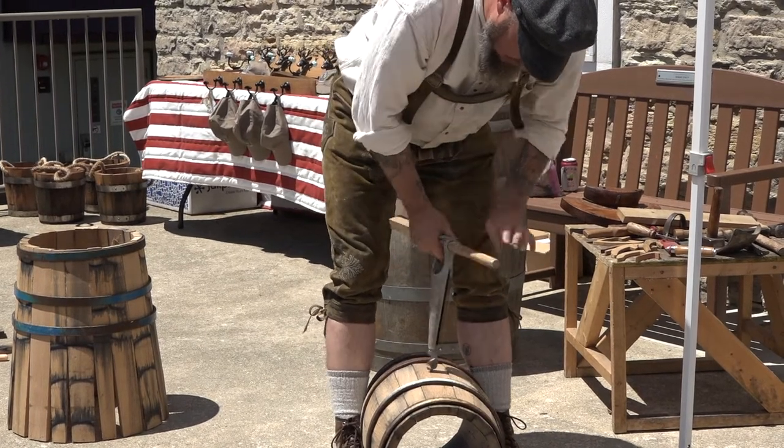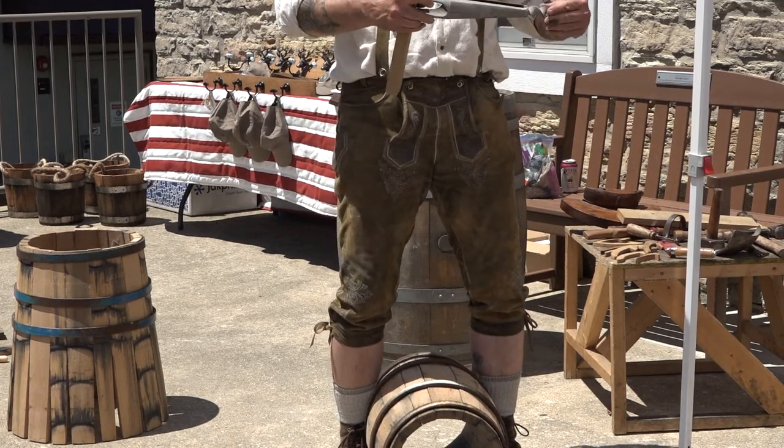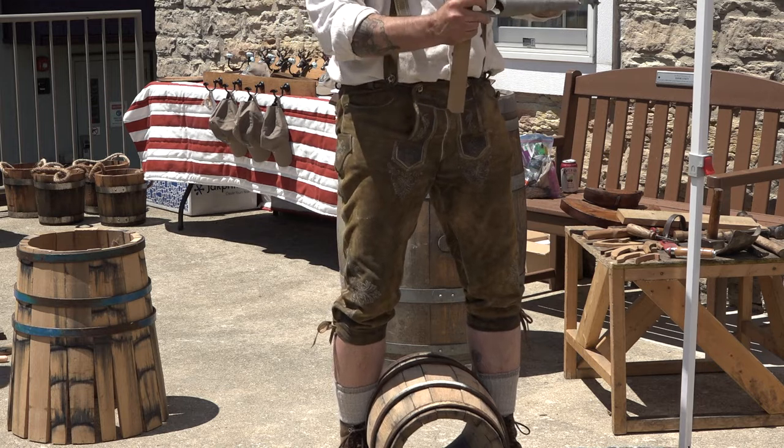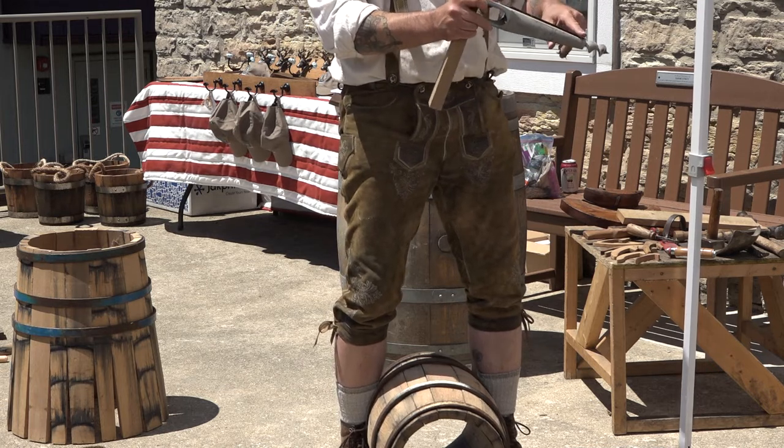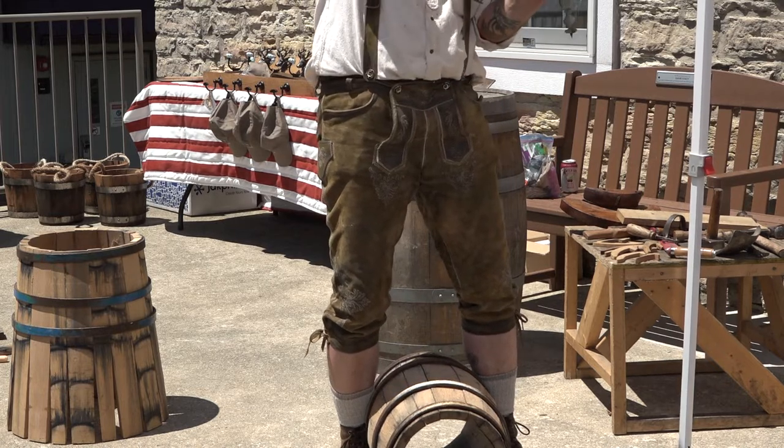Now it's going in. And you just keep turning it, and it's going to wind up cutting out this inch-wide hole. And then this has a blade on the edge, so you just keep cutting and cutting until you get to the dimension you need for your bung.